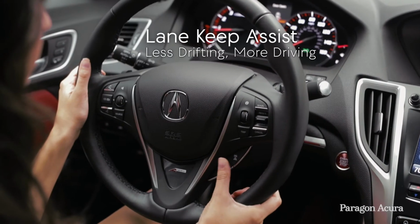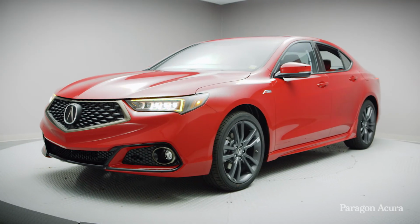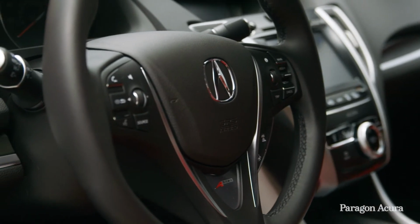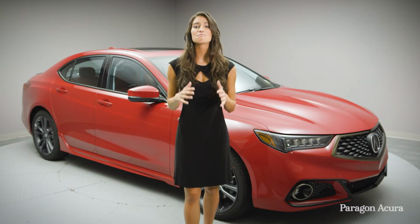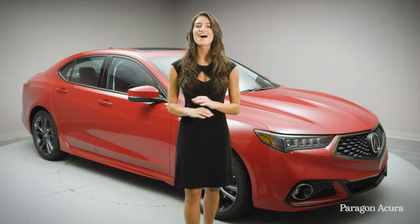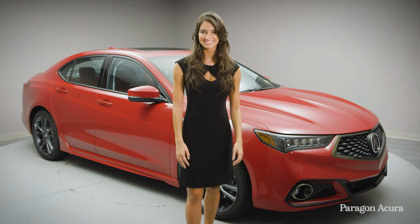Finally, there's lane keep assist. If at any point your TLX begins to drift without signaling, the steering will adjust to bring you back to the center of your lane. Acura Watch is one of the most comprehensive suites of safety features on the market, and you can find it on every new Acura TLX A-Spec.